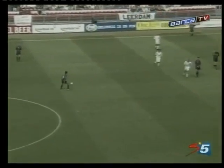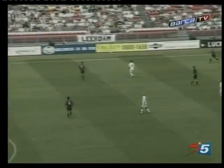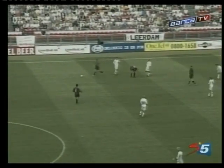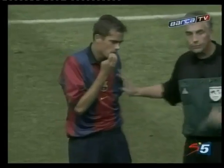There's a muted atmosphere here in Amsterdam, which is normal considering it's 2 foreign teams that don't have a great deal of local support. Although Barca, they are popular in Holland. There's always been a strong Dutch connection.